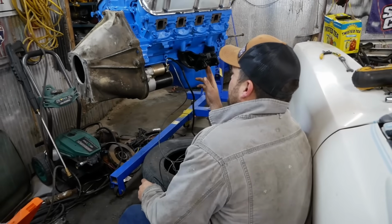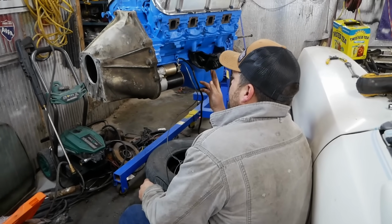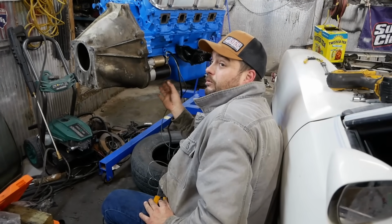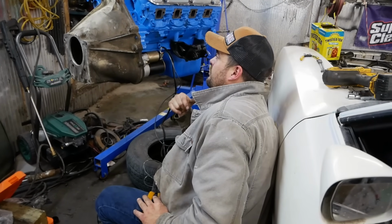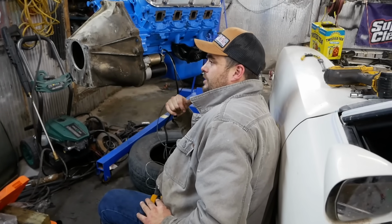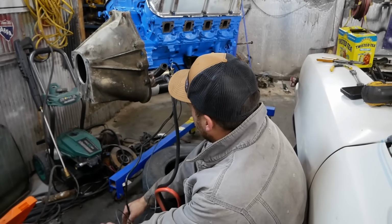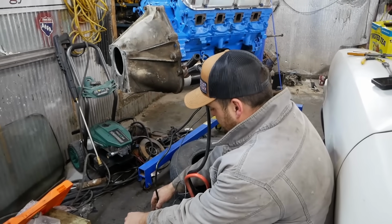I just mounted this highly suspect Chinese mini starter on here, and I don't trust it at all. I want to make sure it works before I put it in the car, since you have to remove the steering rack and or engine to change the starter. And that's why I wanted to test it.